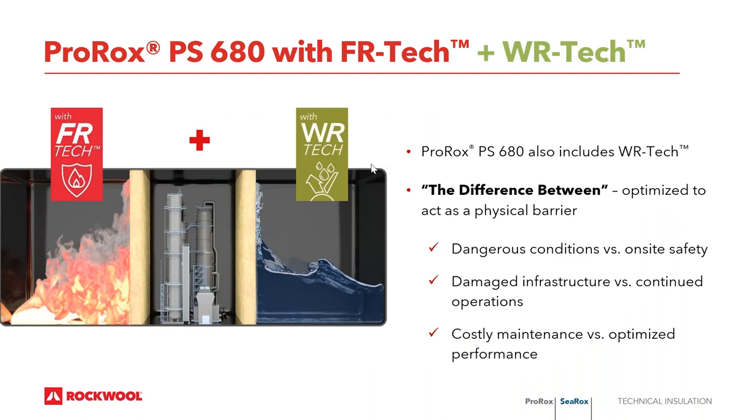With that, I am pleased to state, because we get this question, this new PS680 material with FRTech does include the water repellency technology that we talked about. So as you can see, together in one solution, you're getting a product that is optimized to be a physical barrier, the difference between facility failure and proven protection, but also the difference between elemental threats, such as water and fire, that are posing a risk to people, the plant, and the environment. I just wanted to make that clear quickly in the slide that you get both of these technologies in one product now.